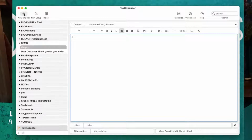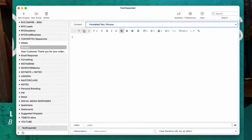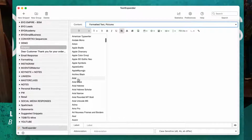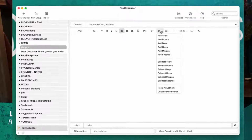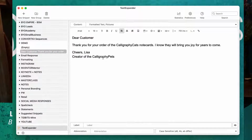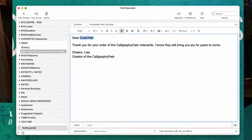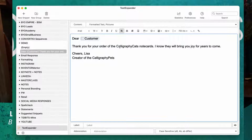Okay, so I'm going to show you another demo. This is the desktop demo. And let's see here. Okay, so I'm going to add a new snippet. And here you can see that I can either format or keep it simple text. You can see the toolbar across, and you can also add different fonts and your sizing, and a number of other formatting issues along with calendars and times, keyboard functions, cursor selections, and fill-ins. And these are a lot of fun. So what I did is I created a little pre-filled customer note that I would send out, and now I'm creating little field links.